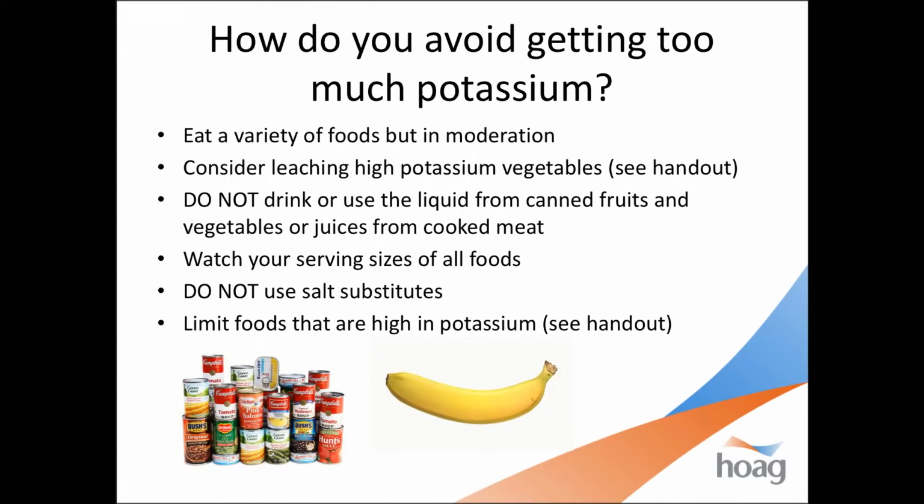And so for our foods that are high in potassium, on our handout on pages 4 through 7, you will find those. Again, mostly fruits and vegetables. We have things like bananas, oranges, orange juice, prunes and raisins. I have vegetables on page 5, so avocado, tomato. So just some examples there.